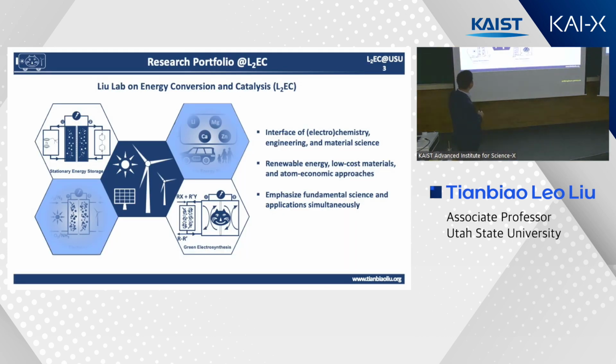Basically, in my group, that's our research portfolio. We have batteries and electrolytes, mainly all kinds of electrolytes with metal batteries, exactly as what she presented yesterday. Okay, and we also have energy conversion. So the last part that I'm thinking about today is organic synthesis using catalysis.